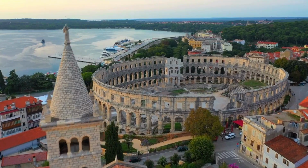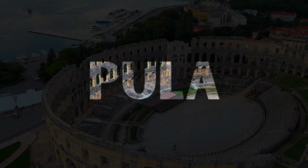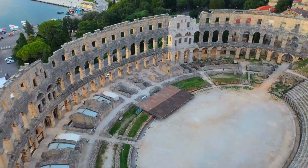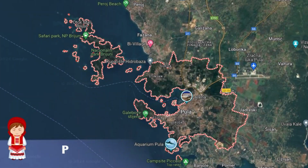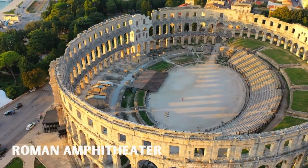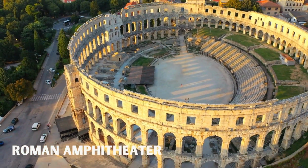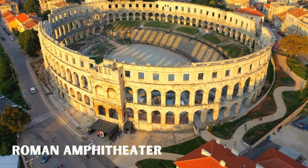Number 2. Pula. Next up is Pula, the largest city in Croatia's Istria County, located at the southern tip of the peninsula. Its architecture is mainly Roman-inspired, as Istria was conquered by the Romans in 177 BC. People around the world visit Pula for its historical attractions, including the famous Roman amphitheater and the Temple of Augustus, located in the town's main square.